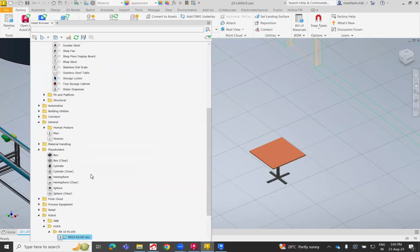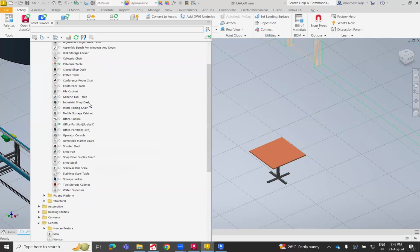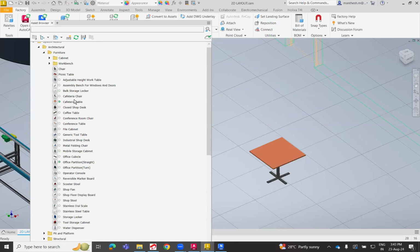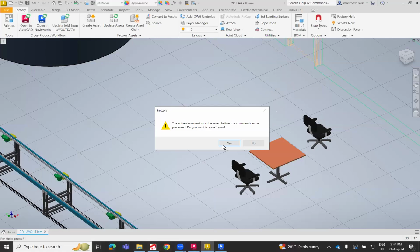Still it's getting downloaded. Till then, let me add some chairs. Okay, have this somewhere here. Right click, done. Done. Now, if I say synchronize these things to AutoCAD, yes.